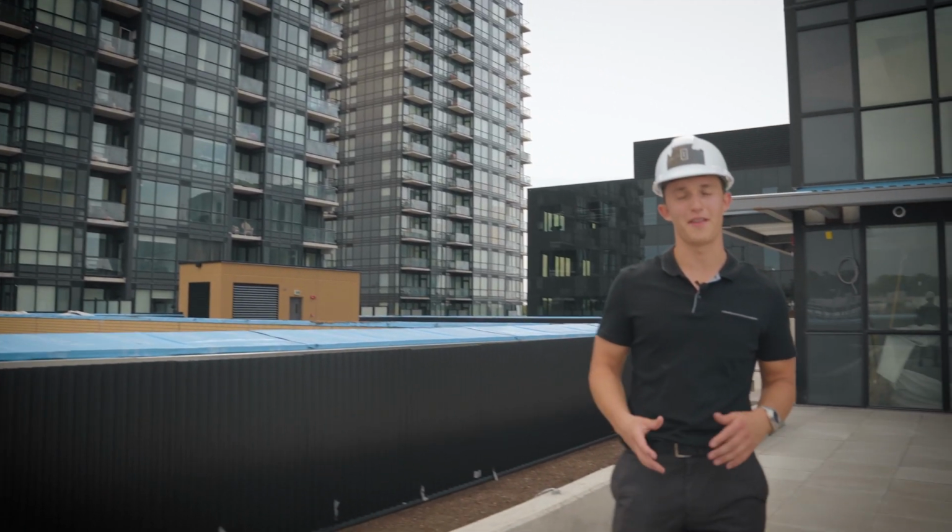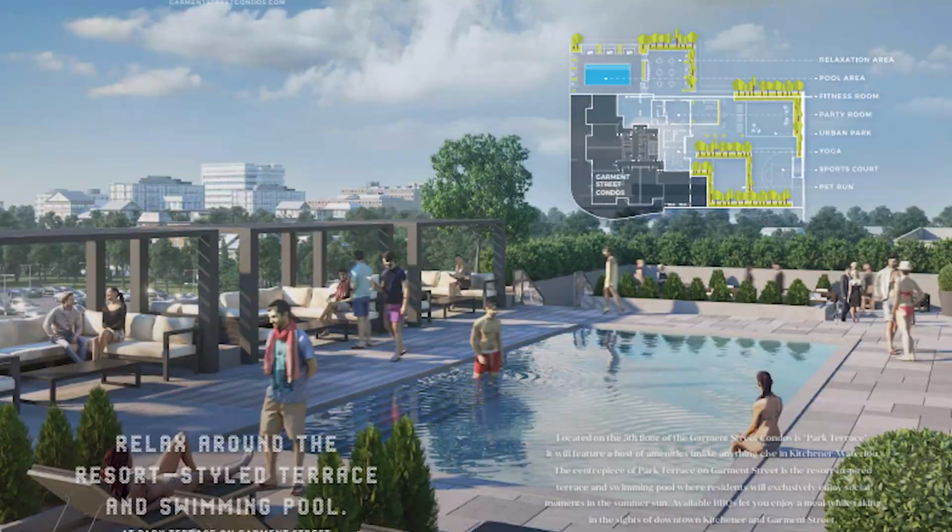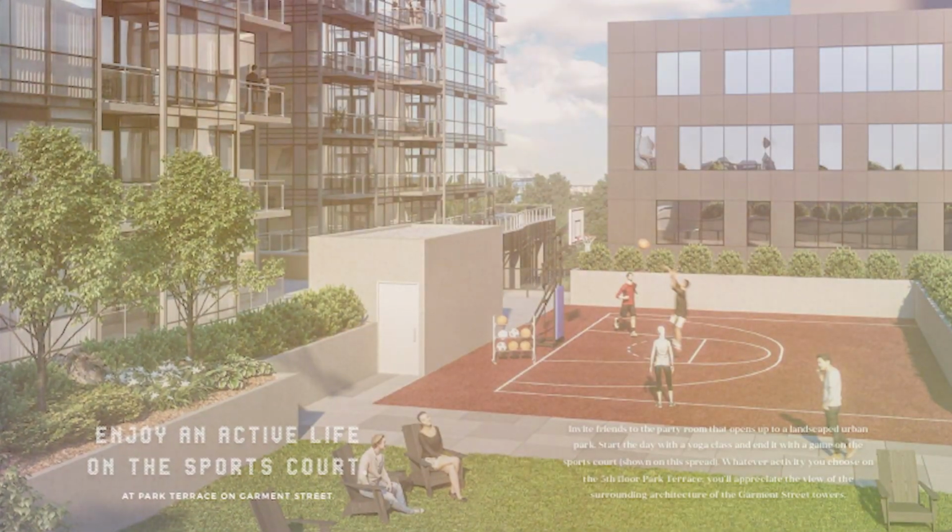I'm now standing on the massive terrace for residents to enjoy. Amenities include, but are not limited to, a pool, barbecue area, sports court, and various lounge areas. Who knew condo living could encompass so many great amenities?